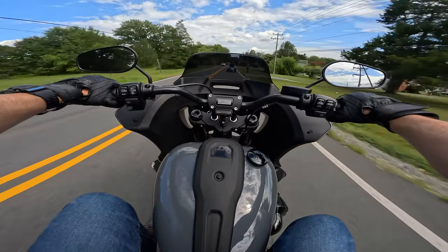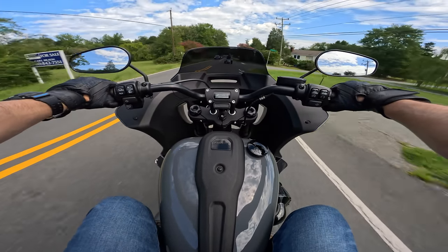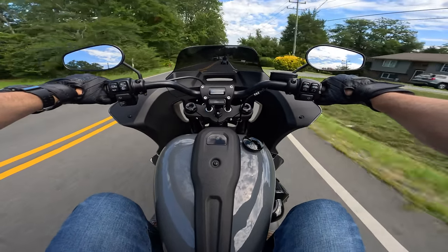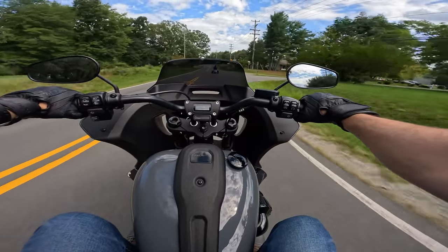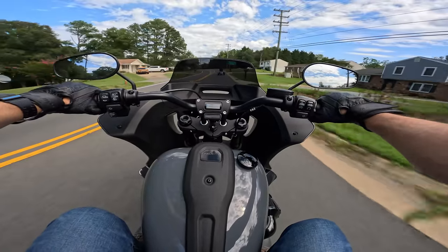Good thing Morgan's in front of me, because I'd probably be going about 100 right now if he wasn't. I wonder why this thing's got so many miles on it. Did a whole bunch of people use it as a demo bike? Did a whole bunch of people test ride it?